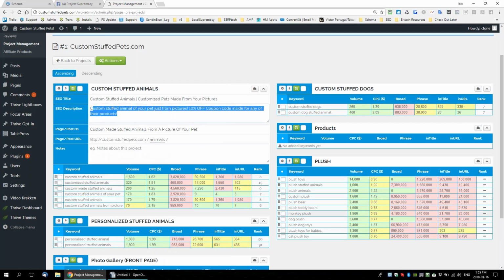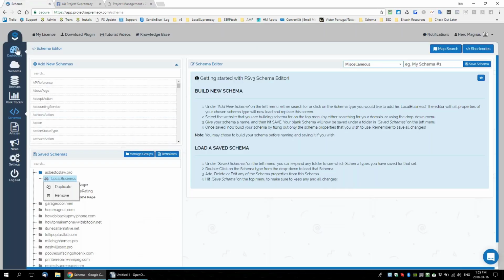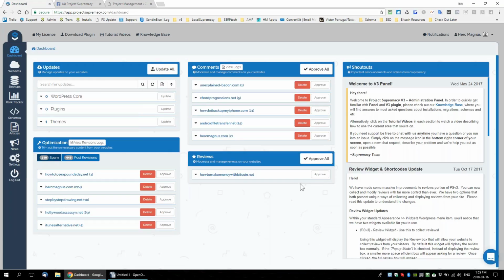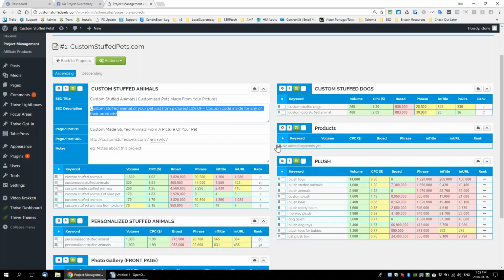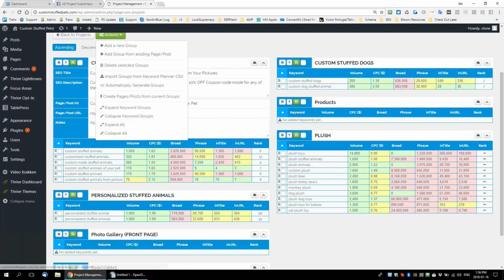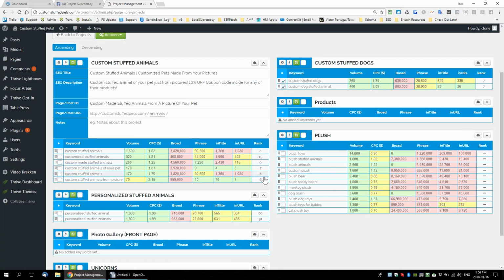And the way that I would compare the project planner to V3, with Project Supremacy V3, this is where I go to update any site on my network, okay? I can control every aspect of all my blogs from one place. The project manager allows you to control every page or post of a specific blog, okay? So it's kind of a comparison of the two. This is every page and post on my blog, and the plan and the keywords and the competition and the rankings, okay? It's got everything you need in one spot to do proper keyword research and on-page optimization and rank tracking for your entire site.